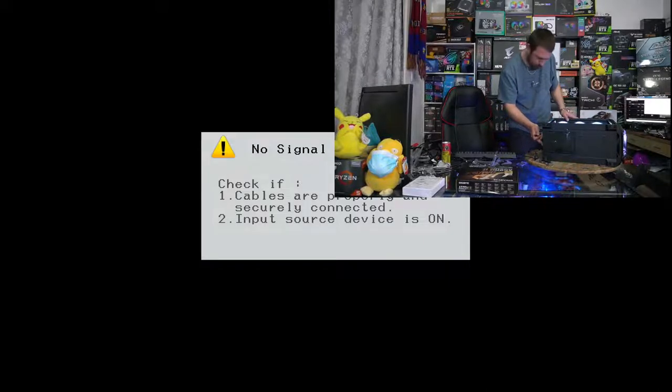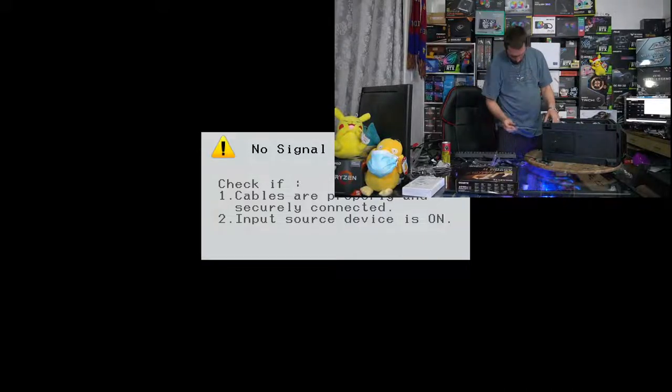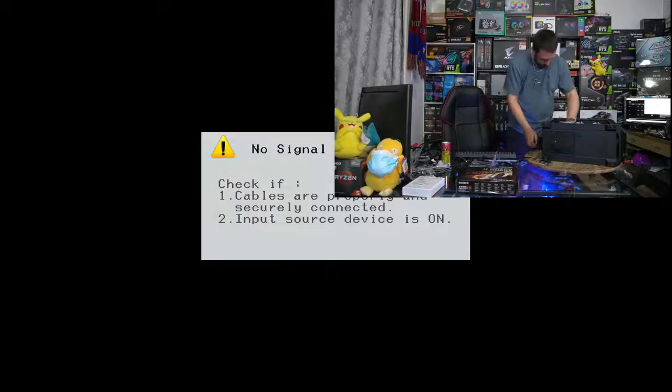Let's try it in the main X16 slot there, just to make sure there's nothing weird going on with the BIOS. Because sometimes it'll only want to output to one display.